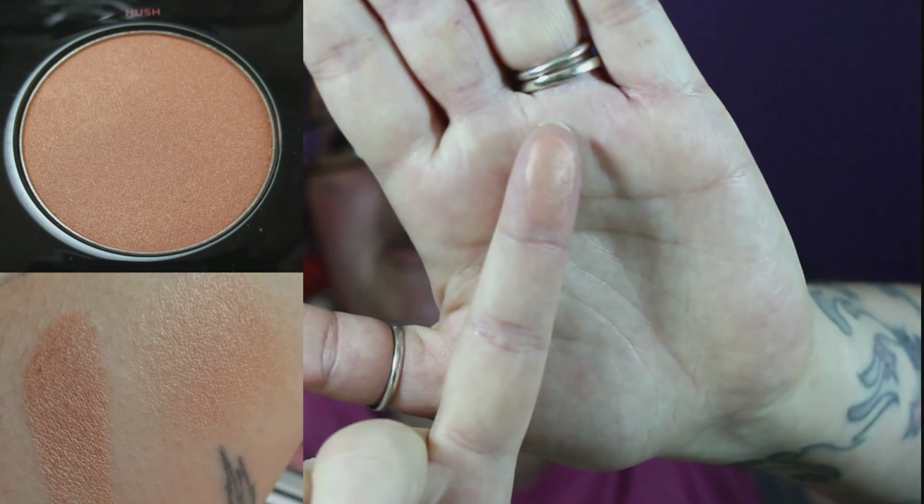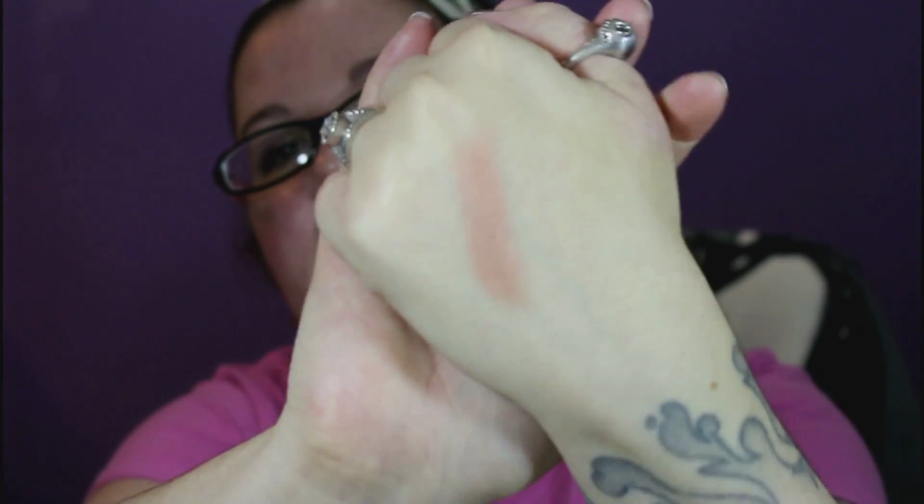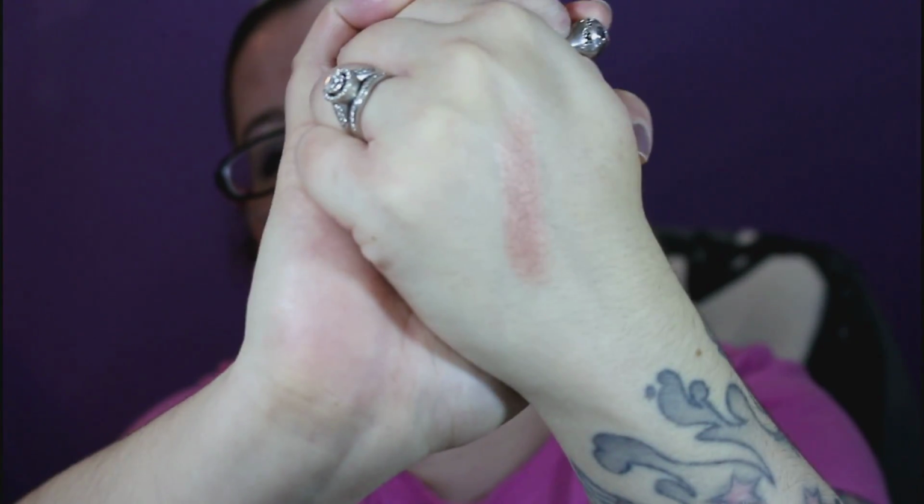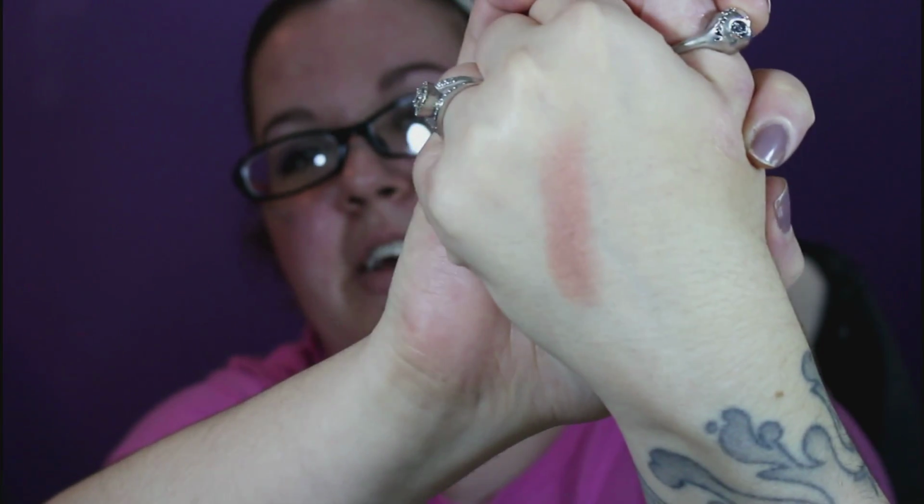Hush is another gorgeous color. This is like a shimmery pinky champagne. Super pigmented again. This is more of a shimmery, peachy pink, I guess. Definitely you can see the shimmer when it hits the light. Super pigmented. Blends nicely. I'm glad that everything blends nicely in this palette because the eyeshadow one was not blending.